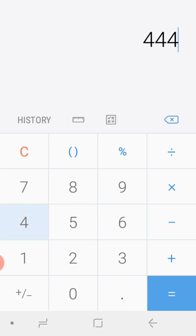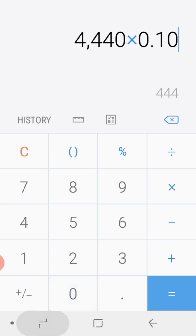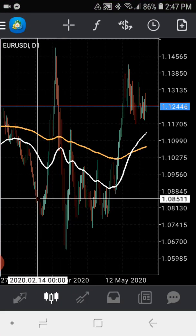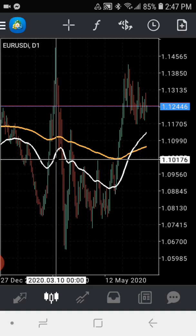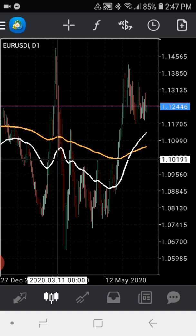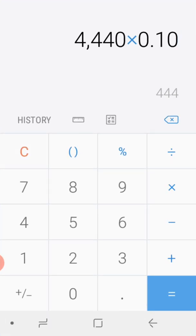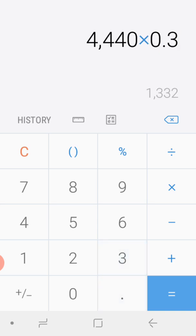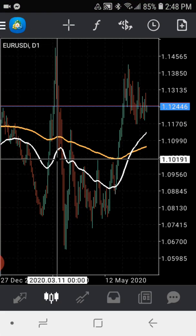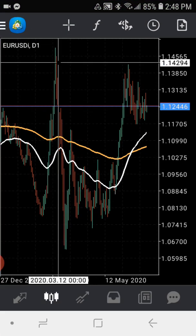If we take 4,440 and times that by a 0.10 lot, you would have made $444 in the matter of a week and a half. One stock, one trade. Let's say you got a $100 account, right? And you would have been able to put 3 of them. It would have been 4,440 times a 0.3 lot. You would have made $1,330 in your week just by letting that trade sit. You would have let that trade sit and you'd have made your money. That's how you do it.